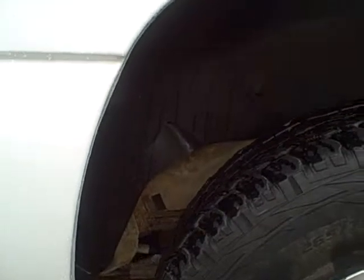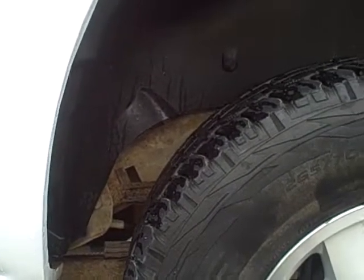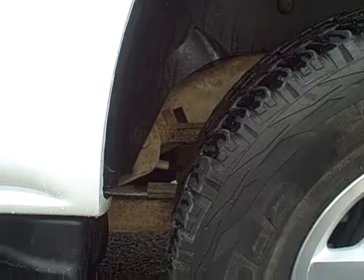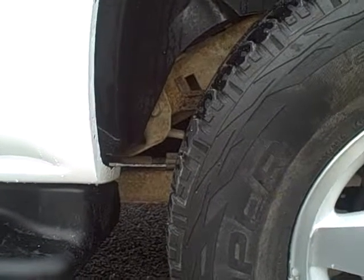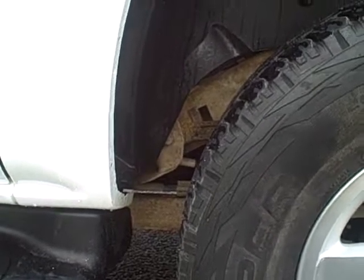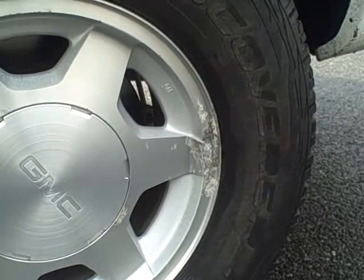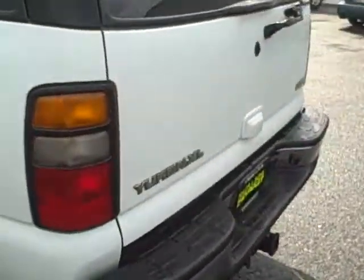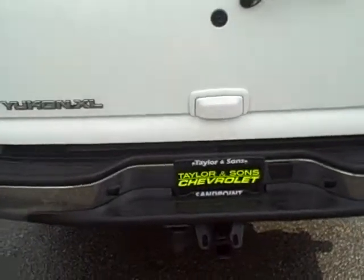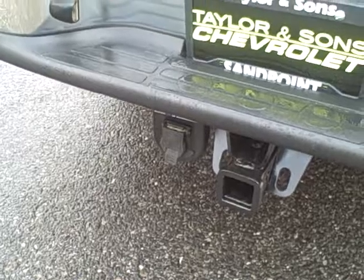We'll get in and see what you can see as far as the undercarriage. There's some light surface rust on the frame and everything else, but nothing abnormal and nothing over the top for this area. There is a slight magnesium chloride staining on this wheel, just due to keeping the roads clear in the winter. The condition of the hitch and the 7-pin connector is just outstanding.